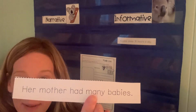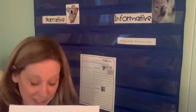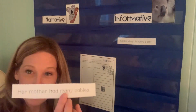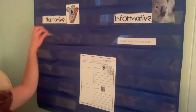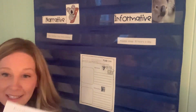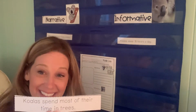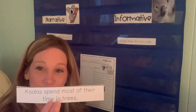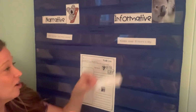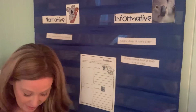Her mother had many babies. Is that facts about koalas or is that a narrative part about Koala? Her mother had many babies. Narrative. Great job. Koalas spend most of their time in trees. Is that a fact about koalas or is that telling us part of Koala story? It's a fact. So we're putting that on the informative side. Great job.